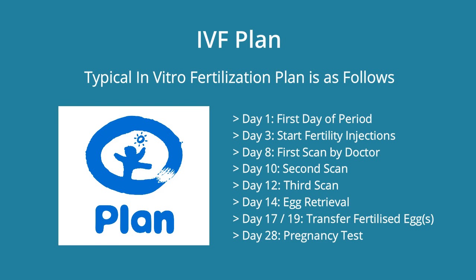Egg retrieval on day 14. This day we need a fresh sperm sample. Transfer the fertilized egg or eggs back on day 17 or day 19. Pregnancy test can be done around day 28.